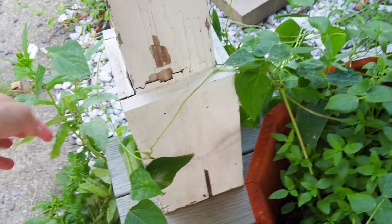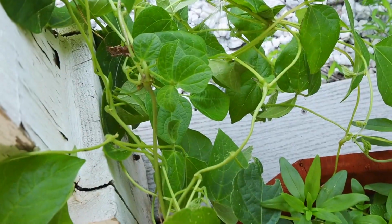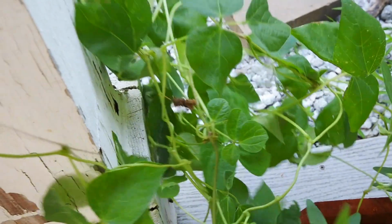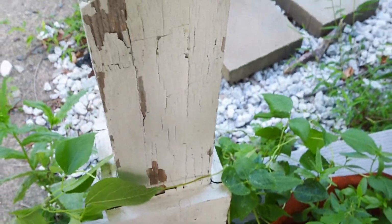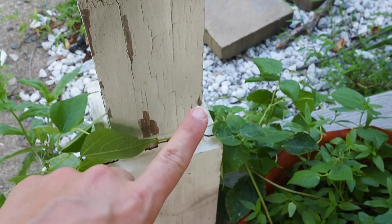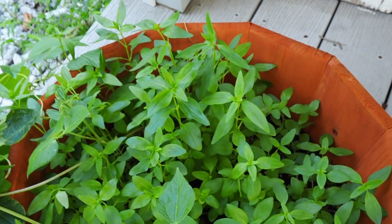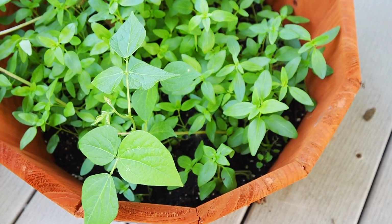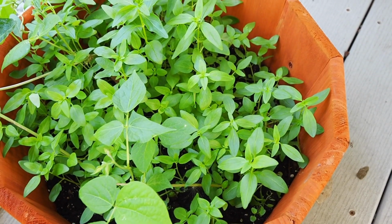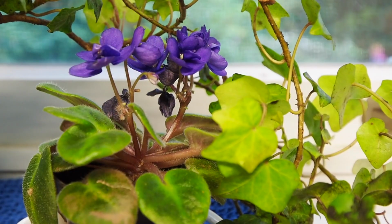I was hoping my beans would wrap around this pillar, but look at this. They've like wrapped around themselves a million times and just absolutely refused, no matter how many times. I guess I just need a better technique. They refused to go up. I cannot remember what flower seeds these were. They have not yet flowered, but they look pretty green and healthy. They're sharing the bucket with a few beans that I planted in there.